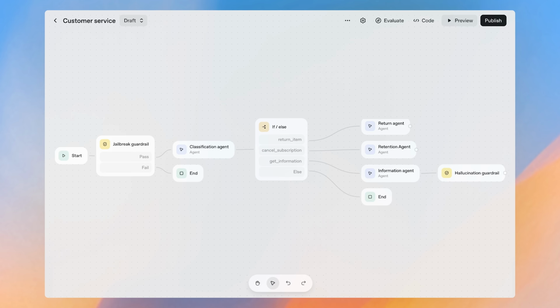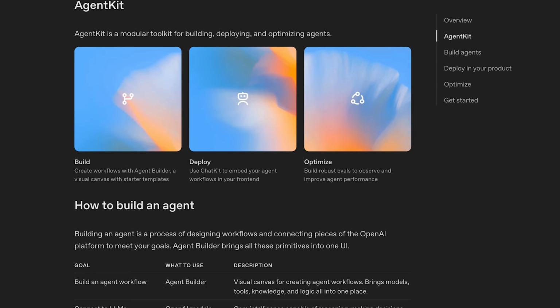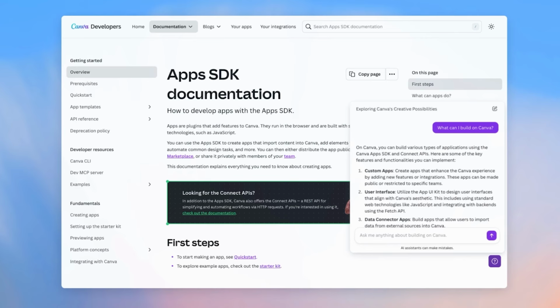And big news from OpenAI. OpenAI introduced AgentKit, a complete set of tools designed to help developers move AI agents from prototype to production faster and with more control. The toolkit includes Agent Builder, a visual canvas for designing and versioning multi-agent workflows, a connector registry, which is a secure hub for managing data sources, tools, and APIs, and ChatKit, an embeddable production-ready chat UI for deploying agent experiences. Together, these components provide an end-to-end workflow for developers to design, connect, and deploy sophisticated AI agents directly within the OpenAI platform.